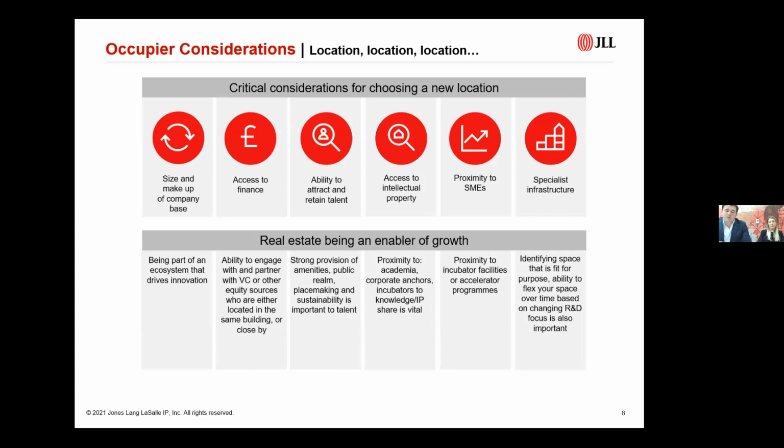time again on the occupier side that being part of an ecosystem really helps innovation, that sort of water cooler moment, being on the same park as someone, science park as someone, just the kind of environment that businesses generally are gravitating towards. I think that's becoming increasingly important, and has been for some time.